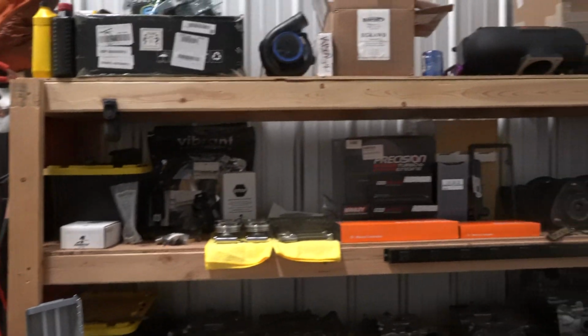Shop was a horrible mess, so I spent the past couple hours just cleaning it up. I have organized all my parts on my shelf. Everything for the Honda's on the top shelf. Everything for the STI, what I'm doing right now, is on this shelf and down below. We have a lot that we need to get done on this car.